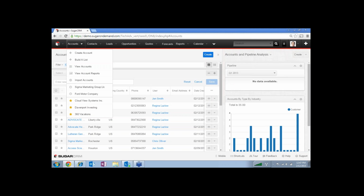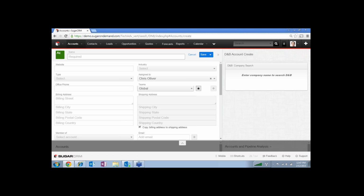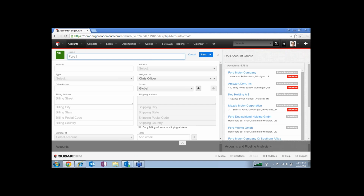So there's really 3 aspects to the Sugar integration, or the DNV integration for Sugar. The first one we'll look at is create an account. If you notice here on the left side, this is all the information that is hardlined into the CRM. My name for purposes of this demo is Chris Oliver. I'm going to type in the name of an account, and for purposes of this, we're going to use Ford Motor Company. Now you see when I start typing in Ford, over here in the search results, it's going to start pulling up organizations that may fit that. It may be in the name or the address, it may be included somewhere within the primary information for an account, but Ford Motor Company is the one I'm trying to access.